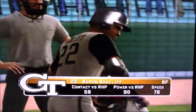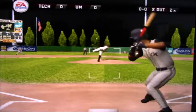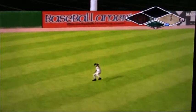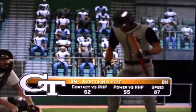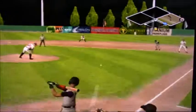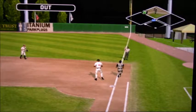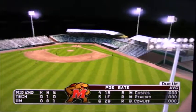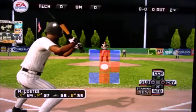Number 22 is up next. 90 power. See if we can get a warning track shot again. So fly ball. Come on, drop. Yes. Wow, look at that power, 97. Maxwell Costas.